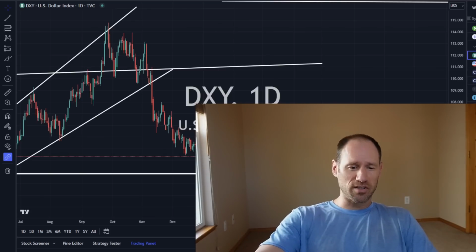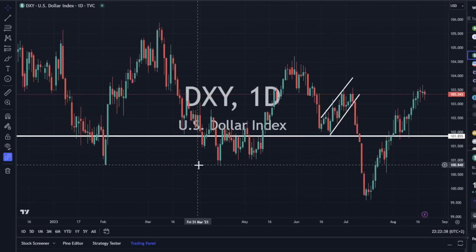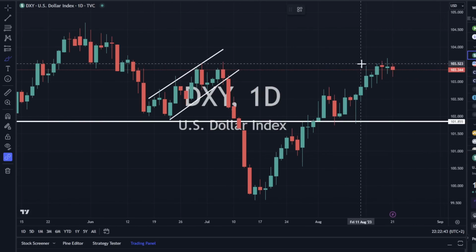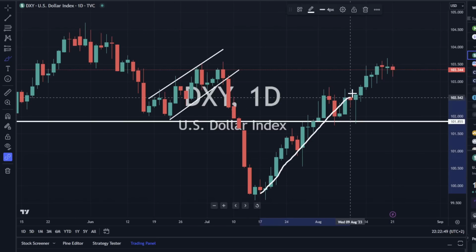So let's dive in here and see what's going on with the markets. The DXY, it's holding on strong still. It looks like it's kind of hitting its head on a little bit of resistance. That's why we're going sideways at the moment. But overall, we've had a pretty big move to the upside.